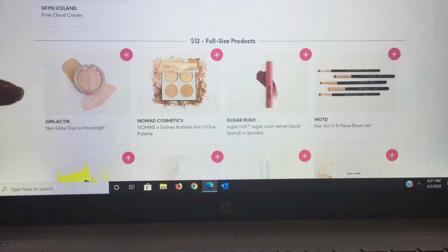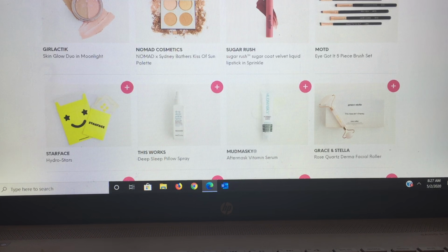Then they have some full-size products for $12. The Galactic Skin Glow Duo in Moonlight. The Nomad Cosmetics in Sydney Bather's Kiss of Sun Palette. Then they have a Sugar Rush. Looks like I'm getting this product already. And this one is in the color Sprinkle. Then they have from MOTD. They're giving an I Got It 5-piece brush set.